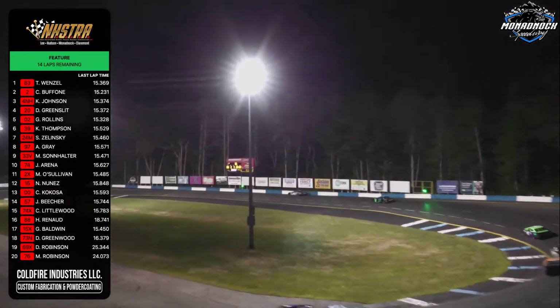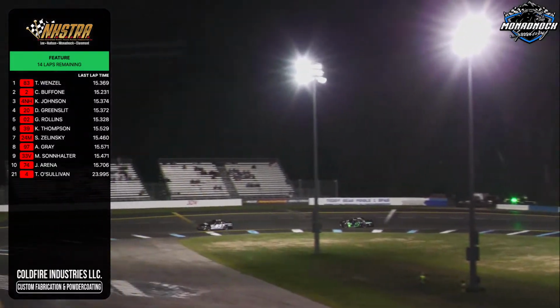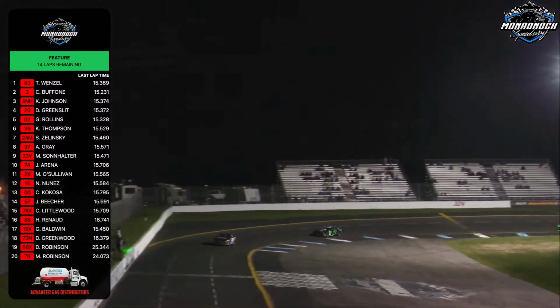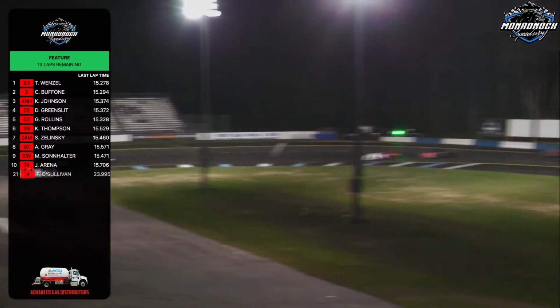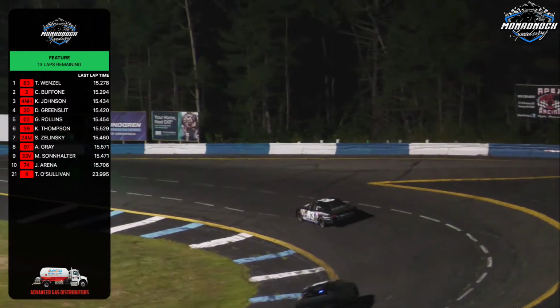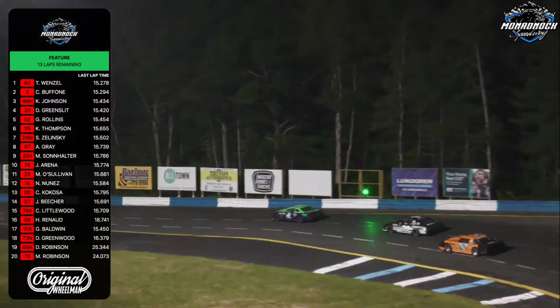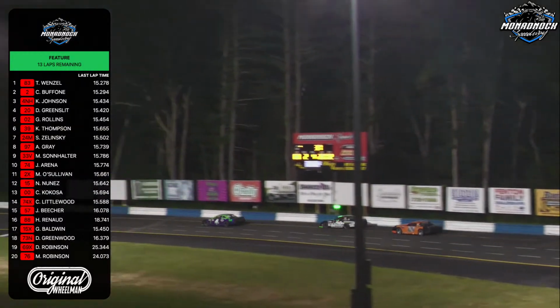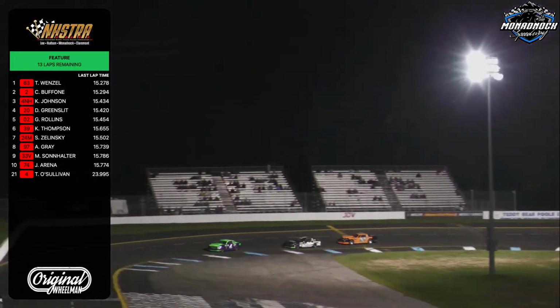Greenslit doesn't figure in the Triple Crown Series. He does figure in the battle for the belt, and so he's going to bide his time. His nearest competitor is Beecher, way behind him. Rollins is also right close to him. If he can stay ahead of Rollins, he maintains that point lead over both of them. Right now, it's more a matter of the Triple Crown. We've got 12 laps to go.